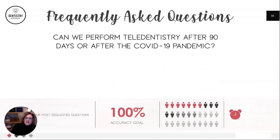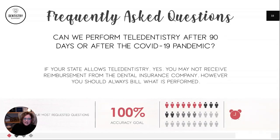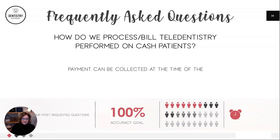Can we perform teledentistry after 90 days? If your state allows teledentistry, yes, you may. You may not receive reimbursement from the dental insurance company. However, you should always bill whatever is performed. How do we process or bill teledentistry performed on cash patients? Payment can be collected at the time of service.